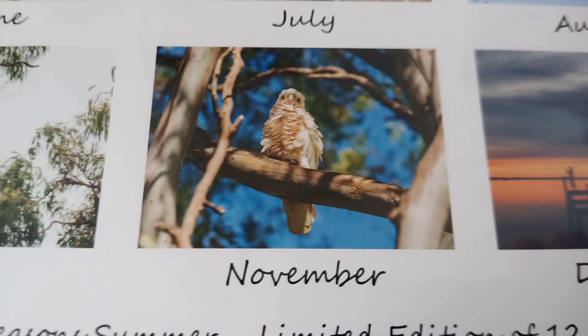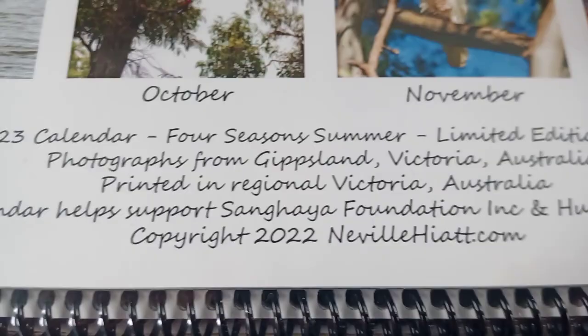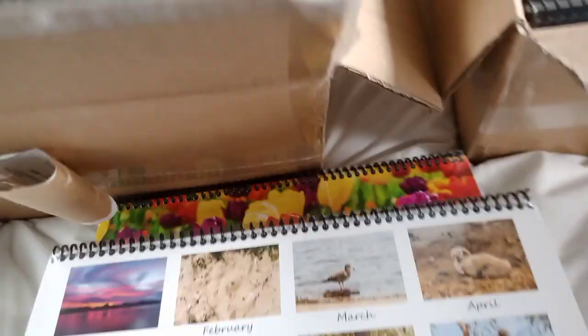Took, I don't know, 100 photos that day, I can't remember. I selected 2 for you. Another iconic Australian bird. There's another one. And 2 birds in that one. Okay, ladies, women. Beautiful sunset. Summer, four seasons, 2023. Grab them while you can.